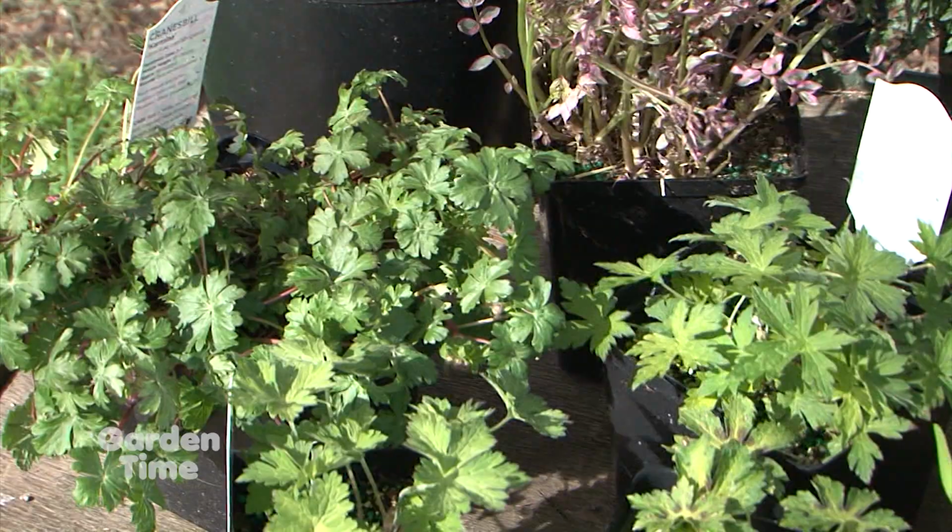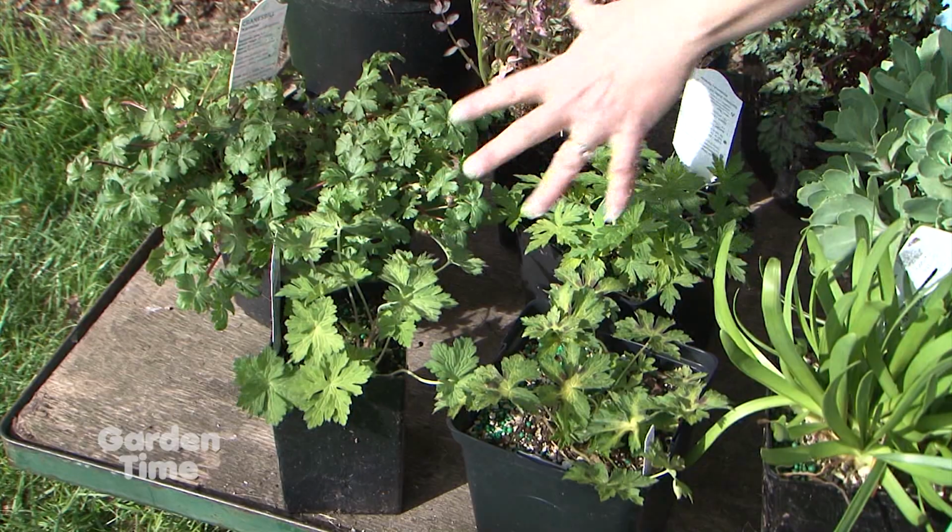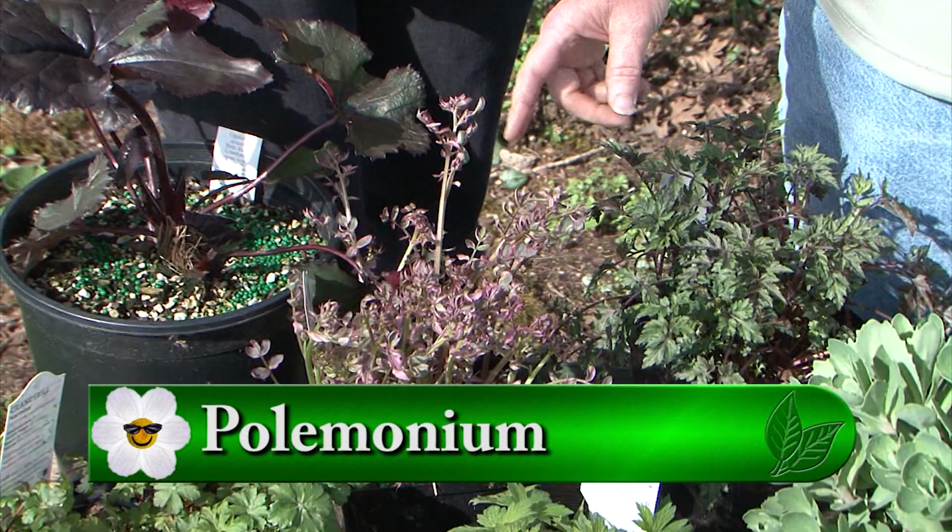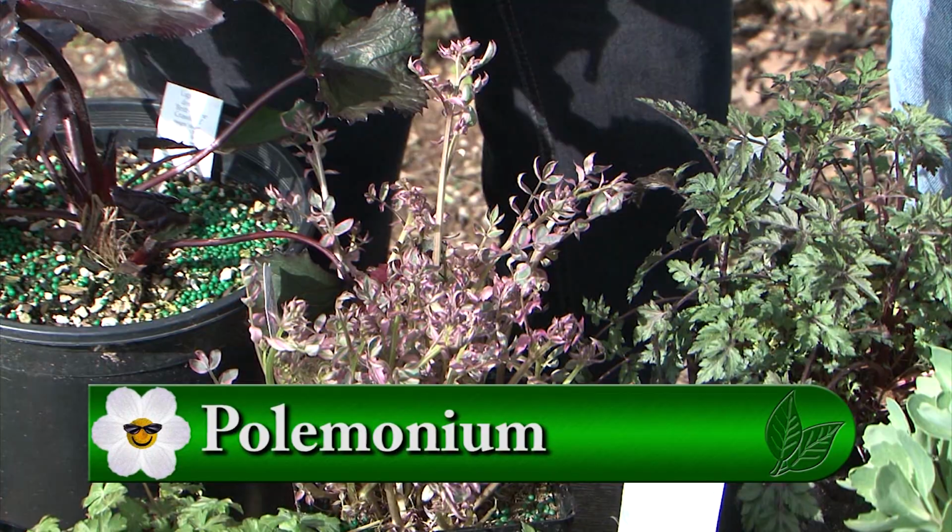And then this is Ann Thomson. This is Rozanne, which are two of the best geraniums on the market. Once they start blooming, they'll bloom till fall. But until they bloom, they have beautiful foliage. Excellent. And this one, with the pink, is a Polemonium called Stairway to Heaven. It starts out very pink and then ends up white and green cream with a little bit of pink, and beautiful light blue flowers in May and June.